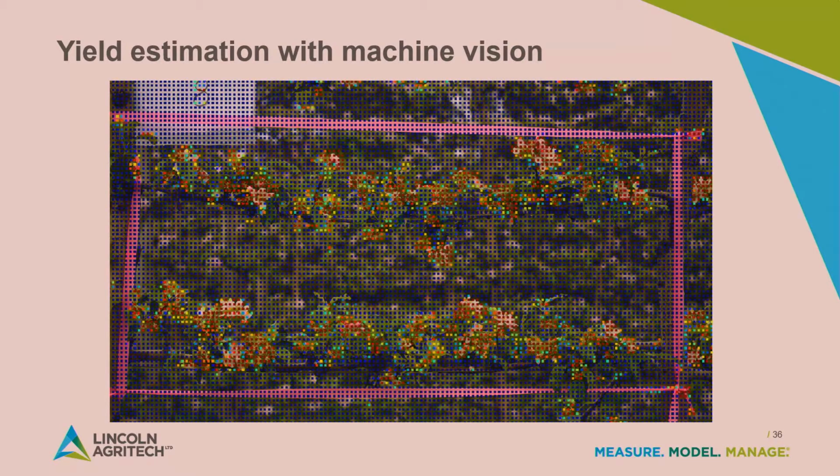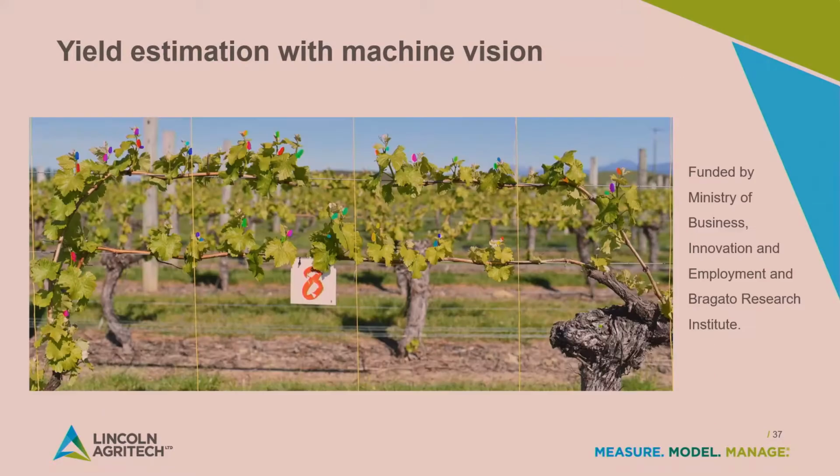Just another example of the same kind of idea. Can I get my next slide, please? This is another example of the same thing, a slightly more sophisticated model. This model was trained to identify and count inflorescences in grapevines. The inflorescences are very small. They're, in fact, like proto-grape bunches, very, very small, immature grape bunches.